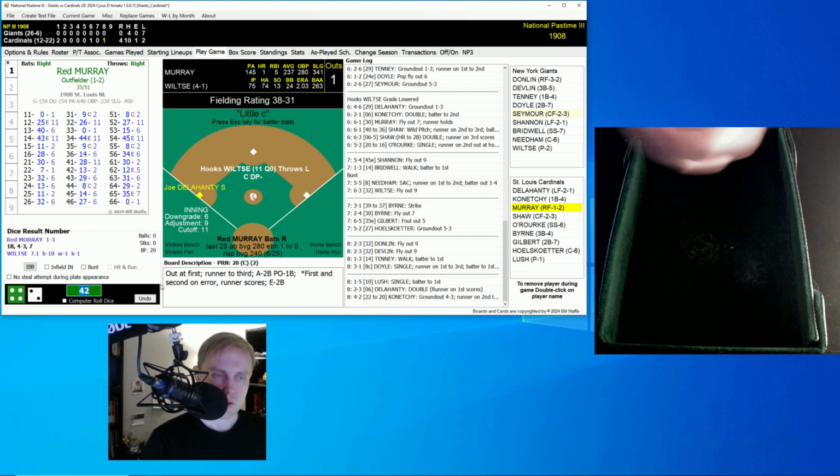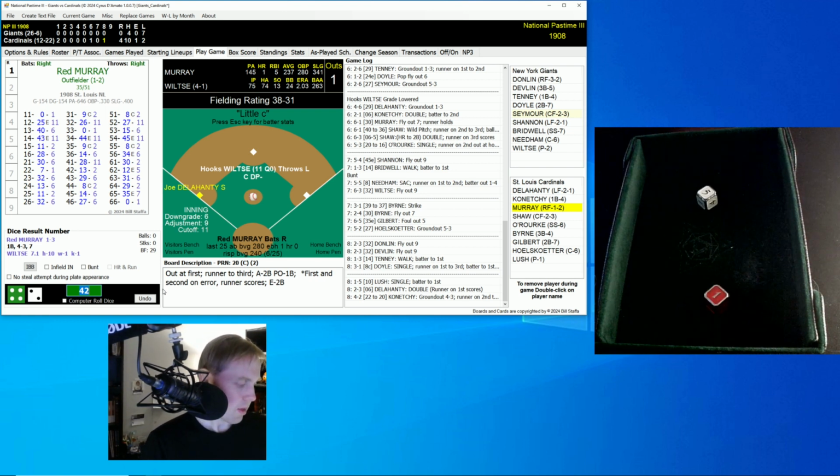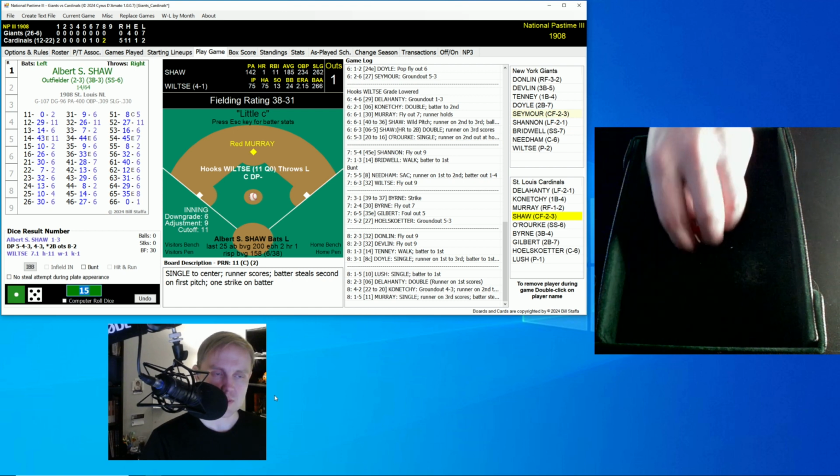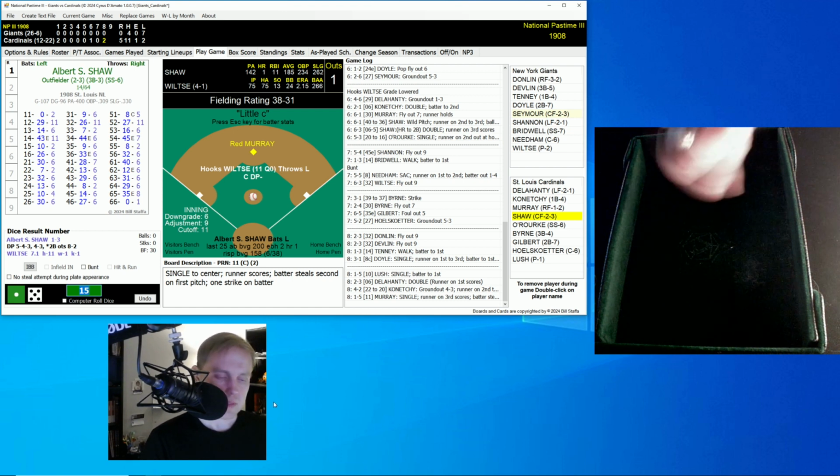We won't even bother having the infield in. Giants are throwing up the white flag as Murray rolls a 15 for an 11. That's a single and then a stolen base. That makes it 5-0. Up is Al Shaw.